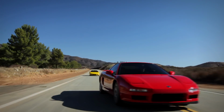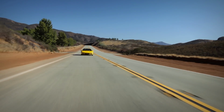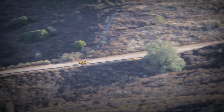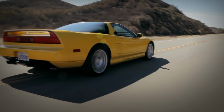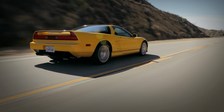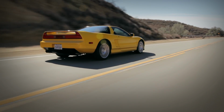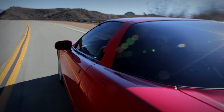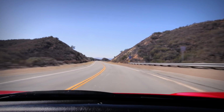Now, the real difficulty or downfall of the NSX is actually that it existed for about 15 years without really that much development. So we brought along a 97. In the 95, it makes 270 horsepower. And the reason we brought the 97 was because that was the year the V6 was bumped up in displacement to 3.2 liters and made 290 horsepower. Now, it doesn't have that initial punch. It's certainly not turbocharged, but believe me, the NSX engine can still howl. Above 6,000 RPM, it's that glorious VTEC.